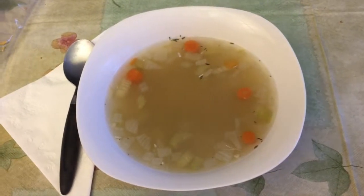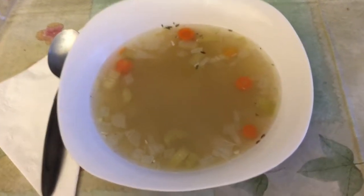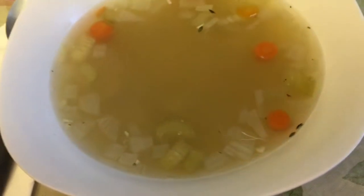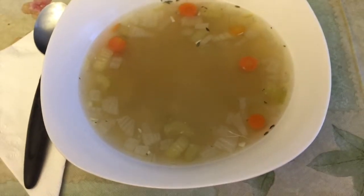For lunch, we're having our leftover chicken noodle soup from a few days ago. I love leftovers because they save you so much time. It still looks good too, and it's a nice, damp, rainy day, so this is perfect for lunch.